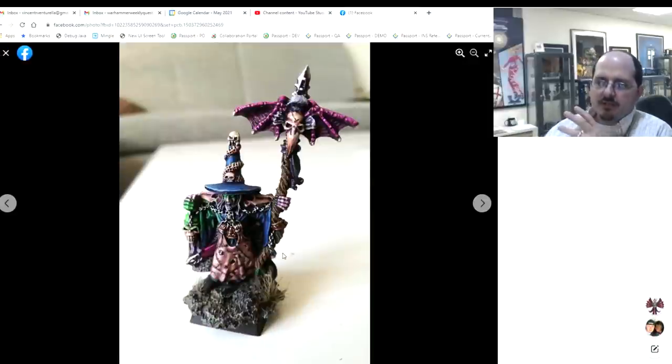I mean, I've painted this guy before. It is way too busy. There's too much ill-defined texture on this guy. You know, on the whole, does the coloration work? Yeah, no problem. It's fine.